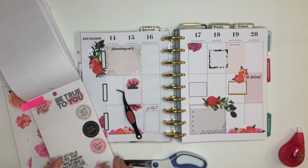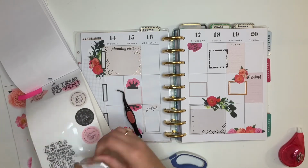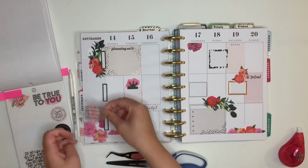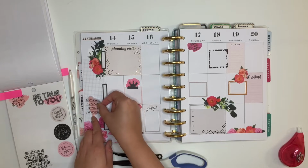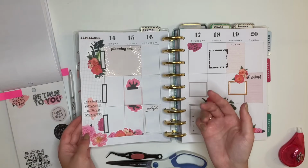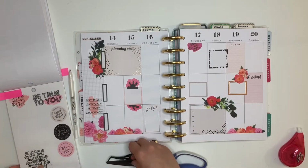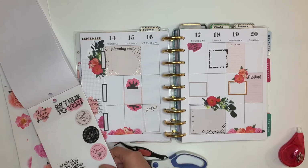So I'm taking this quote right here. It says, "Let's make a difference with our differences." And I think that is a great quote to have in this spread, because the way that Sarah and I decided to do this planner swap is to see how different our spreads turn out using the same sticker books. And it's totally fine to have different spreads, because what's functional for me probably isn't functional for her, and vice versa.